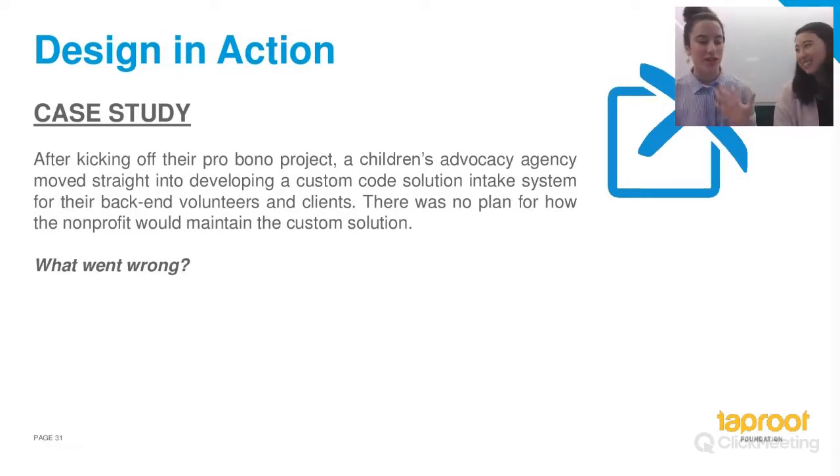A really key point that Steph just made about design is the importance of making sure that it fits with existing systems and that there's a plan to maintain it. And so here, as you can see in the last line of the case study, there was no plan for how the nonprofit would maintain this custom solution, who would be on call if it broke, how they would upgrade it. So this was really going down a pretty dangerous path in terms of being a huge resource drain and not really serving the need of the organization.